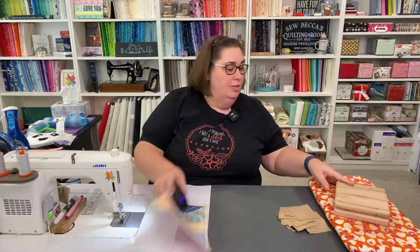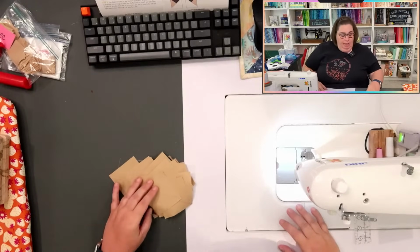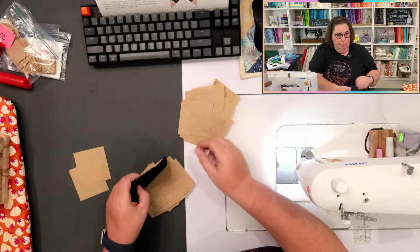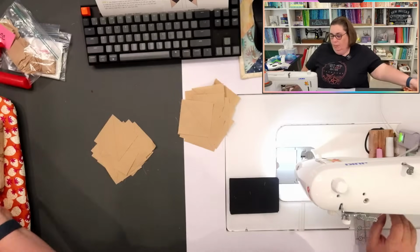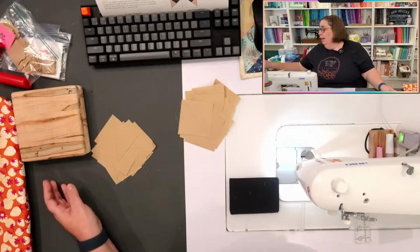All right, so I'm going to dive in and we're just going to start sewing. I did already start drawing lines on the wrong side of my fabric AAs. And essentially what I'm going to be doing is snowballing some of these G fabrics. So I've got the chat up. I can see what y'all are saying, and we're going to chat while we sew. Just turn on my iron.